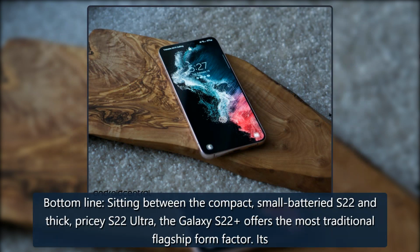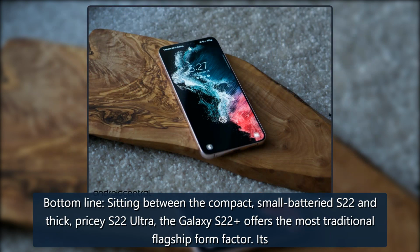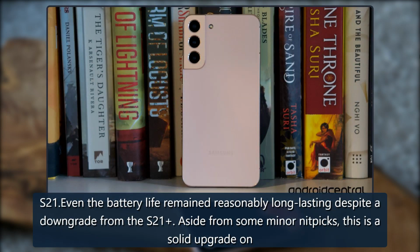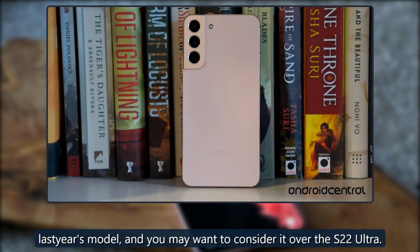Bottom line: sitting between the compact, small-batteried S22 and the pricey S22 Ultra, the Galaxy S22 Plus offers the most traditional flagship form factor. Its flat design is simple but gorgeous, the Snapdragon 8 Gen 1 performance doesn't disappoint, and the camera hardware and software offer a significant step up on the S21. Even the battery life remained reasonably long-lasting despite a downgrade from the S21. Aside from some minor nitpicks, this is a solid upgrade on last year's model, and you may want to consider it over the S22 Ultra.